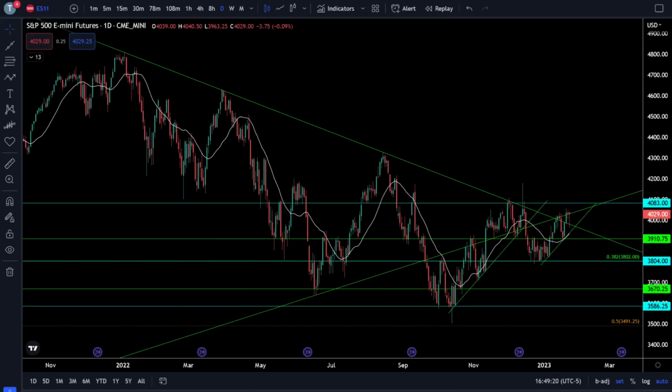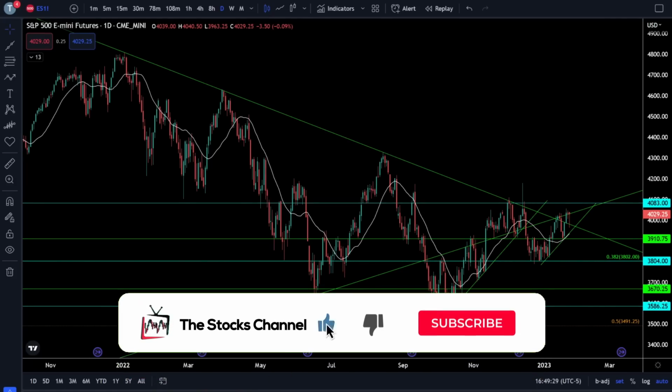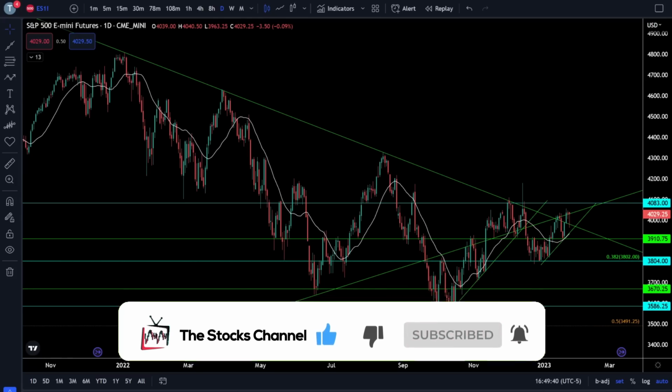The stock market is still bullish, and today I'm going to talk about exactly why I believe so. We're going to do the same format we did last night because there was a lot of positive feedback on the new format. So let's crack open these charts and see what's going on in the stock market today.